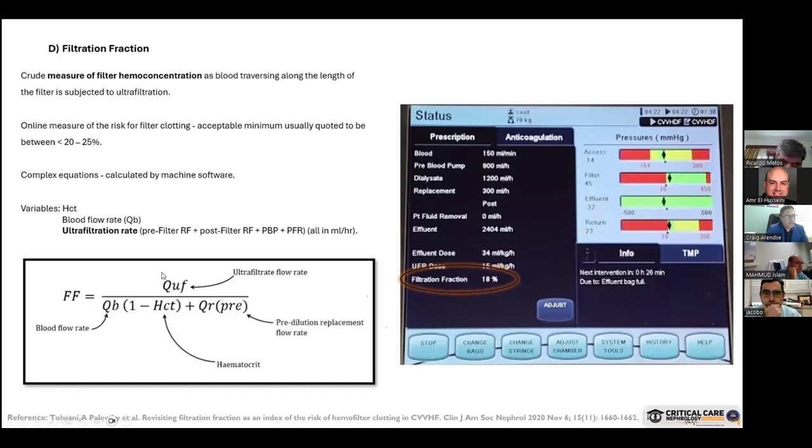What makes this filtration fraction, in my opinion, such a difficult thing to understand by some people is because there's this very complex equation that we are expected to understand and use on a day-to-day basis. Well, that's not true. You will never really be asked to calculate filtration fraction. It is calculated by the software, and that is the figure seen on the CRRT machine. What is important to know, though, is what variables affect this number. And those variables include hematocrit, blood flow, and once again, the ultrafiltration rate, which we spoke about earlier.